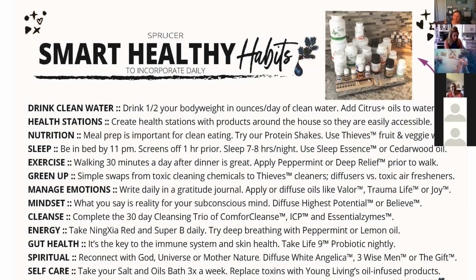Changing our mindset. It's a lot of things. People don't realize that basically what you say is reality for your subconscious mind. And using or diffusing oils like Highest Potential, Believe, or even Valor or whatever. There's so many different oils that can help increase that, motivate you, and do certain things.